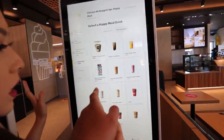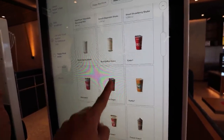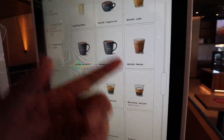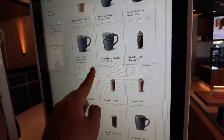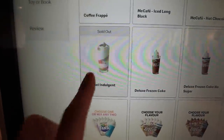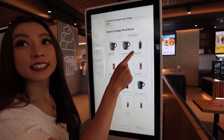What else do they have? They've got a chocolate flavored milk, some more chocolate shake. I know they had some spiders. We have slushies. We also have McCafe. So we have a whole bunch of coffees and other things that people can get too. Caramel indulgent shake. Oh, sold out. I want to indulge. Oh, can I get iced chocolate? Sure.